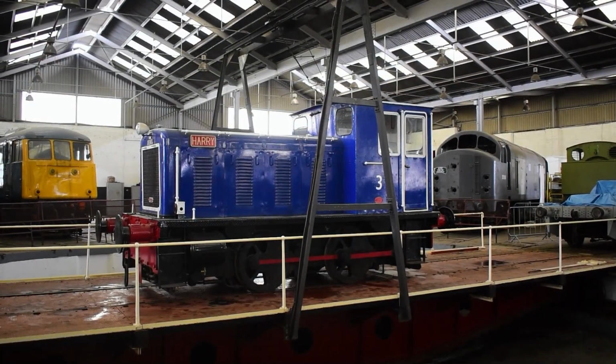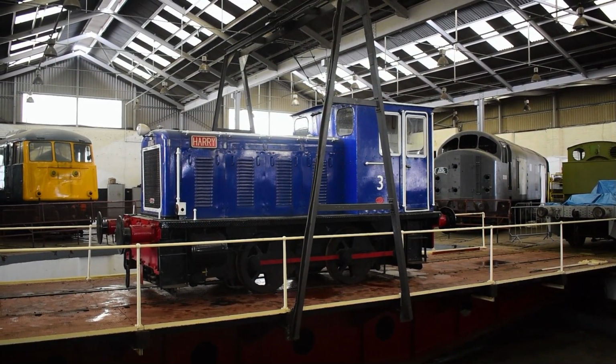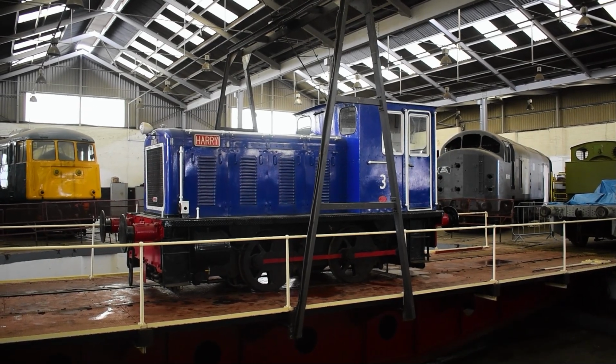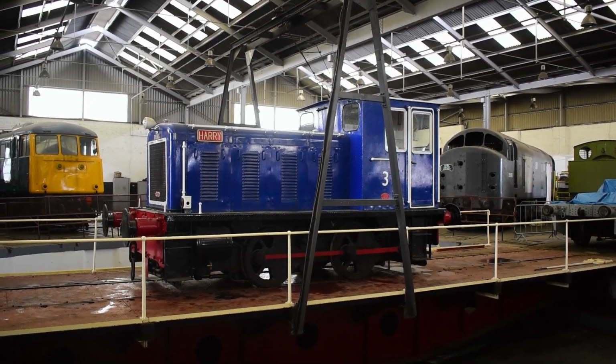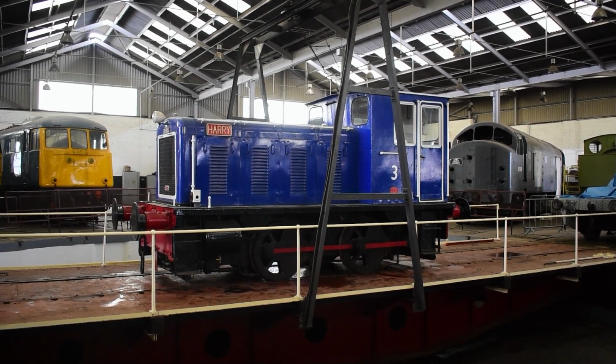When I finally made it into the roundhouse itself, a turntable demonstration was still in session. We'll have a look at that later, but for now, I wanted to show you some of the locomotives that you can find in the roundhouse.